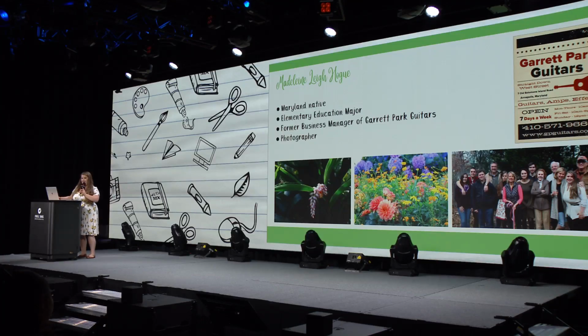My name is Madeline Hoch, and I'm a photographer and graphic designer. I was born in Maryland, where I lived for the majority of my life. I was an elementary education major originally, but found myself in a position to become the business manager of a small guitar store. I absolutely loved it. I worked there for several years, but being a small business, I found myself doing many more jobs at that store than just being the manager. That included product photography and marketing. I fell in love with those things and decided to come to Florida to pursue those at Full Sail.